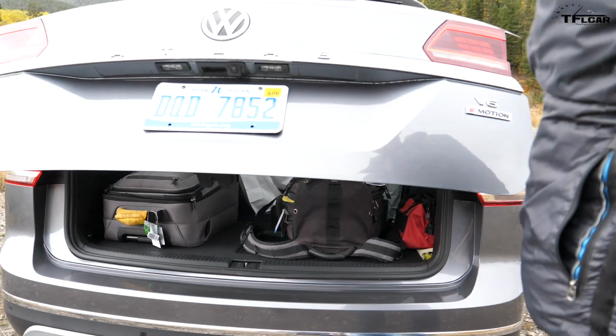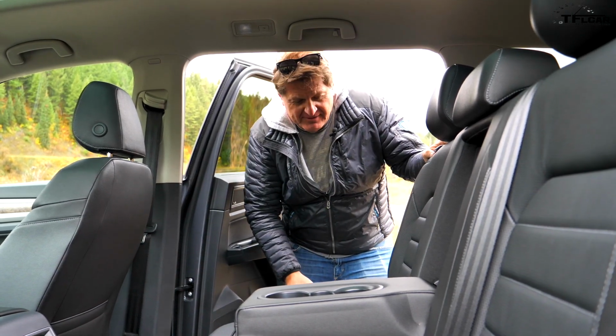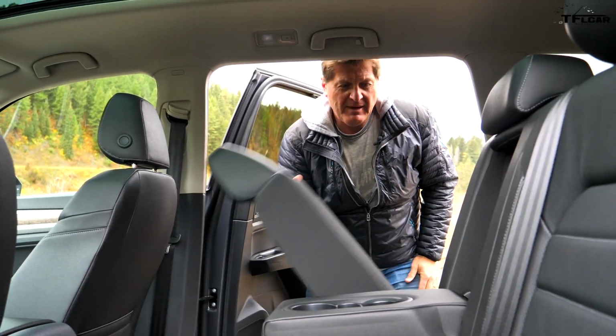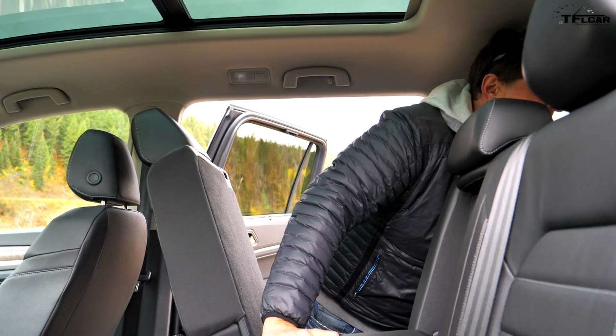There's a German elegance to the way that this second row seat folds or lets you into the back seat. It's straightforward. So if you want to fold it, of course, you just do this and you've got more room to store stuff. But if you want to get in the back seat, look at that. Gets out of the way. Lots of room to get back here.